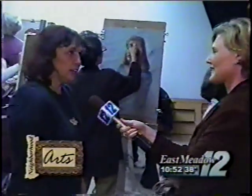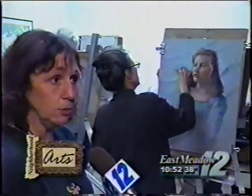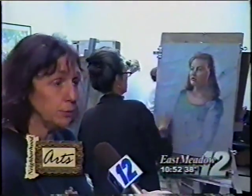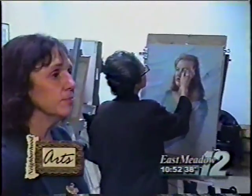Well, what we're doing here is we're working in pastel, charcoal, and oil, painting from the model in order to become better at portrait painting. It's a portrait class today. But there are many other classes taught here: children's classes, sculpture, still life, and they're just as interesting, I think, if anybody has an interest in doing this. Okay. Let's go over here and meet one of the students.